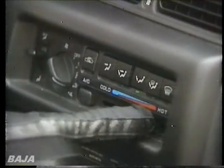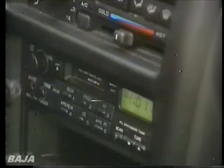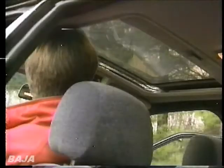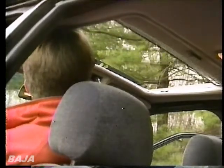Controls for heating and ventilation are well marked and easy to use and read. The AM/FM stereo is located below, but still within easy reach. Most other buttons and switches are easy to find and use. We can only complain about the ones that are located close to the steering column, which are obscured from the driver's view. The driver can get a good view of the world outside with this optional power sunroof.